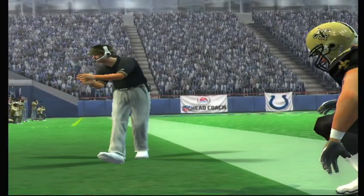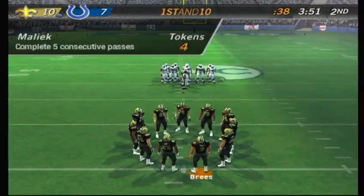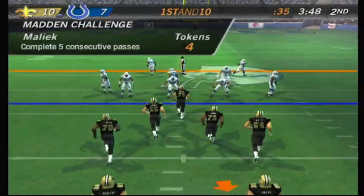I tell you, the defense has to do a better job of coming up and clamping down on the receiver whenever he enters their zone. Ball on the 42-yard line.